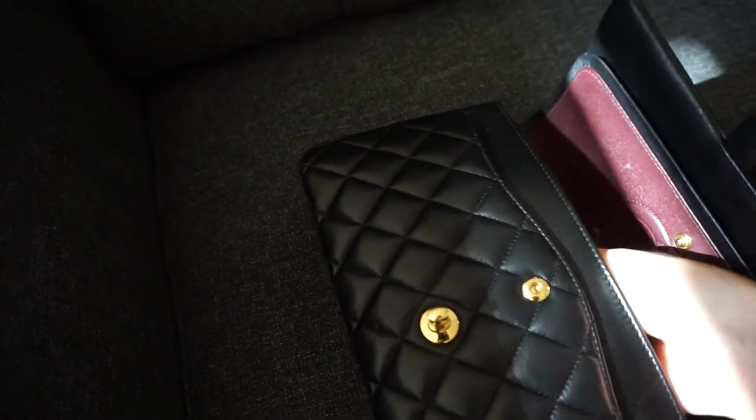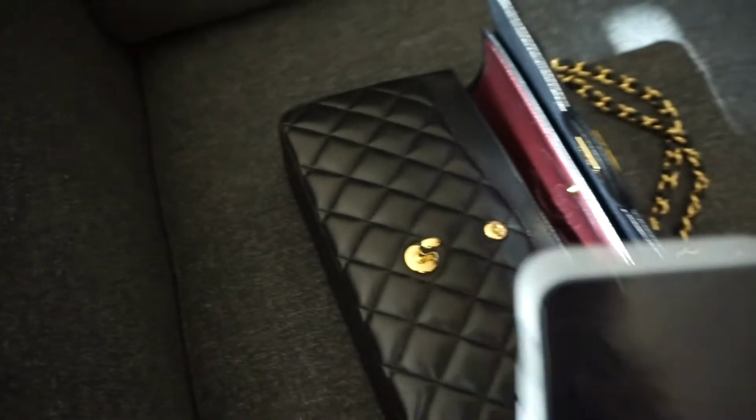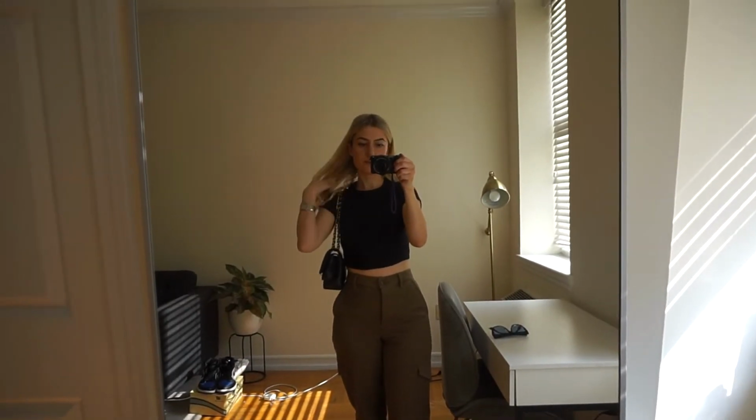put a little comb in there, my powder from MAC, iPhone 13, and I think we're ready to go. Here is my full outfit. So let's go through it quickly.